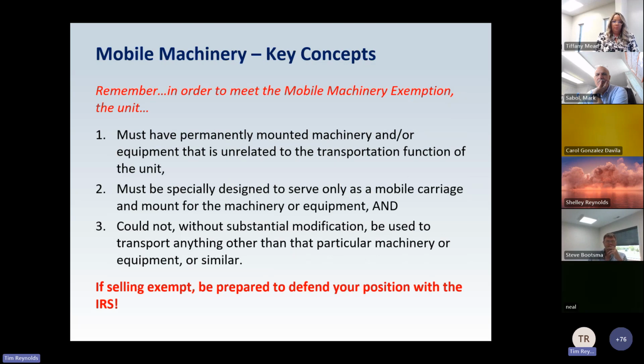So just a couple things, and I can't say this enough, some key concepts to wrap up with on the mobile machinery. You just have to have that permanently mounted machinery equipment unrelated to the transportation. It must be specially designed for that equipment, and without substantial modification, it couldn't really be used to do anything else with it. So again, I can't stress this enough, because I've been in this position with clients: if you are selling exempt, be prepared to defend your position with the IRS. So make sure you have that documentation in your deal file to support it.